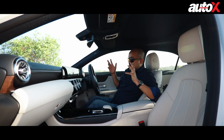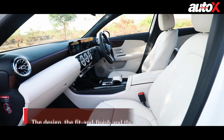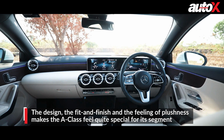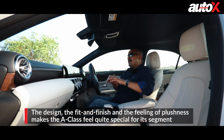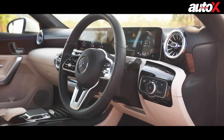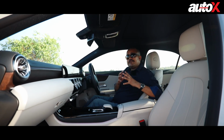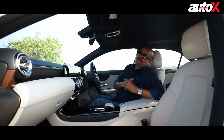So overall, I think quality wise, fit and finish wise, space wise, considering the size of the car and the segment it competes in, the A-Class is really good. It might even be class topping. We'll have to compare it to the other cars to give you a final verdict, but just the design, the feel, the plushness gives me a very positive experience about the A-Class. I will also quickly get into the rear seat to give you an idea of how much room there is, and after that we'll take the A-Class out for a drive.